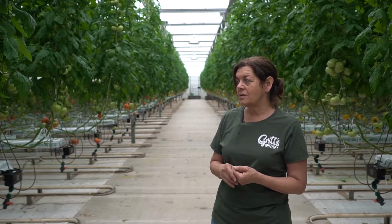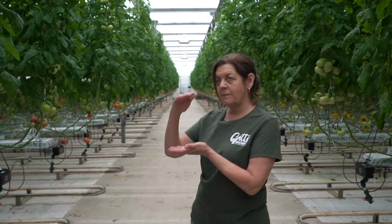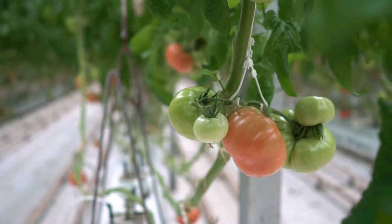We're growing what is called a beefsteak tomato, which is basically a slicer tomato. We do them in red and we do them in yellow. The tomatoes come in about 1 foot tall, and we clip them to a string that you'll see wrapped around them.